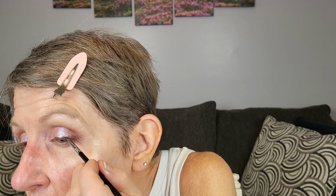So ladies, if you're ever wondering, you've got a black shadow in a palette and you're like, what am I going to use a black shadow for? That's what you're going to use it for. I mean, if you want to go really dramatic and put black at the corner of your eye, you could do that as well. But normally if I have a black shadow in a palette, this is what I use it for, because it gives it a soft liner look. How about that? Like that.